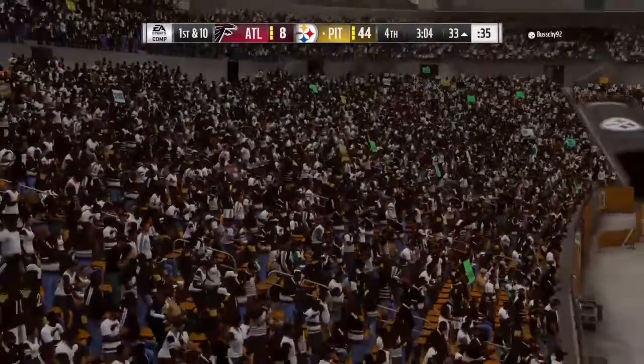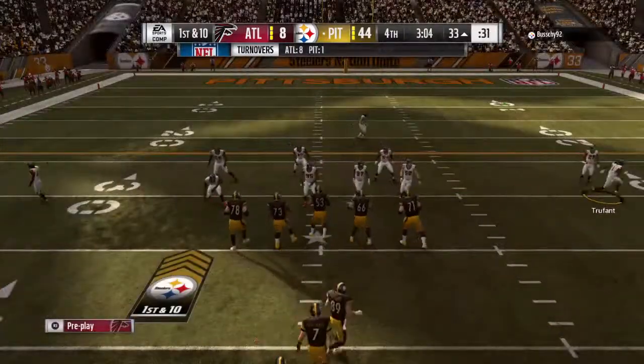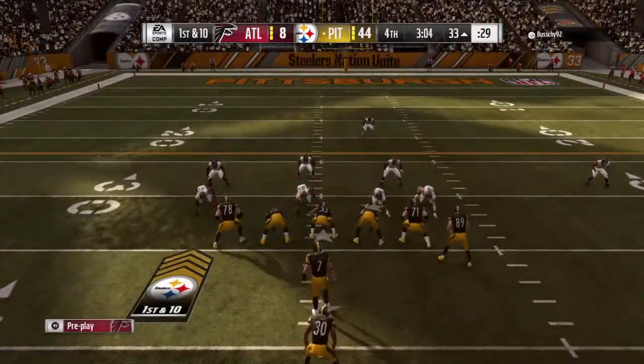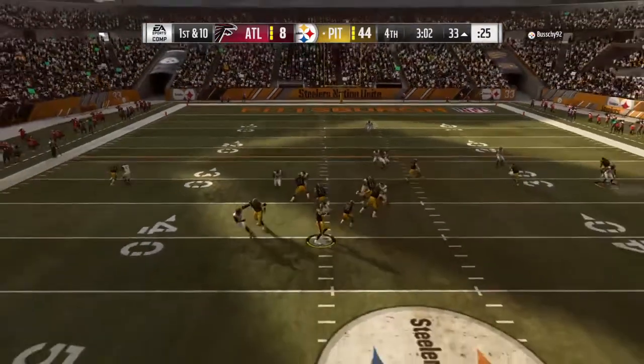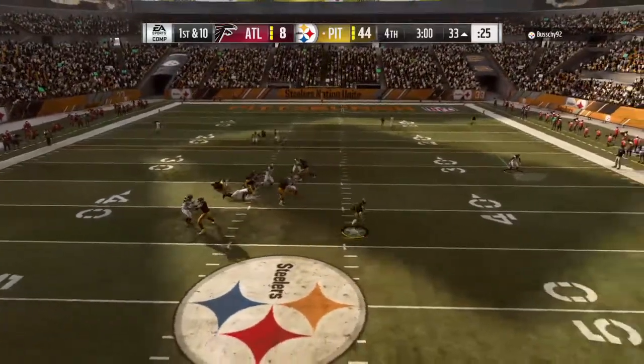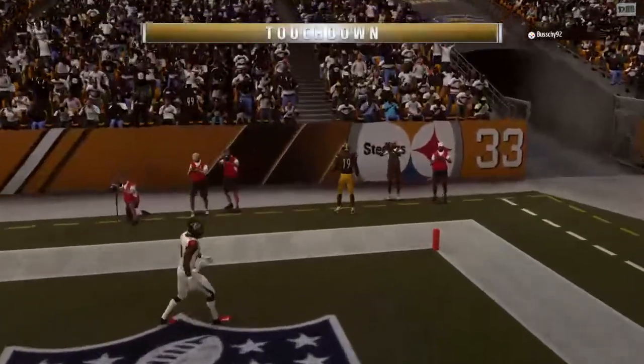With that interception, he just set a record that nobody ever wants to set, and that's the most picks ever in an NFL game. 8. The last time we saw 7, 2001, right? Yeah. Ty Detmer. He's with the Lions at that time. To get to 8. And give him another 6.